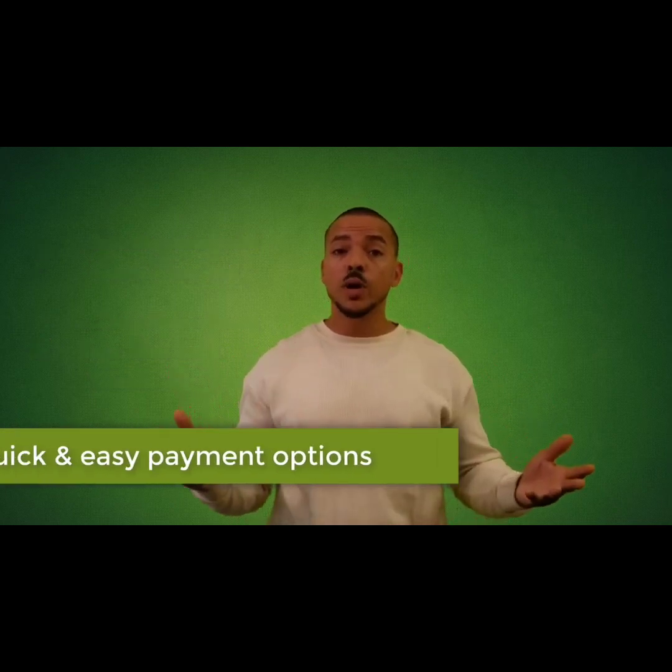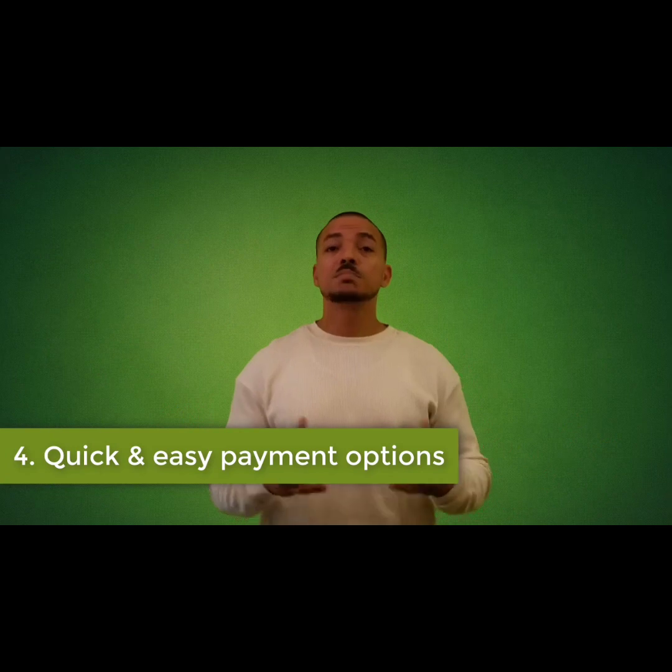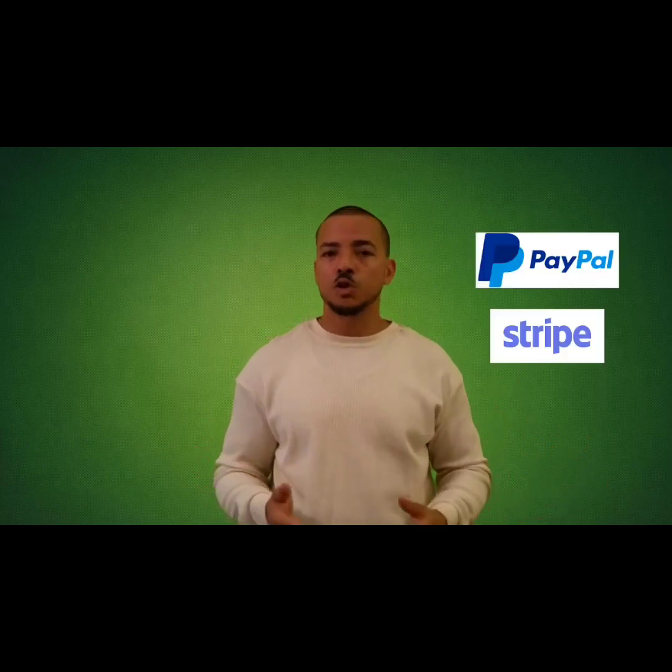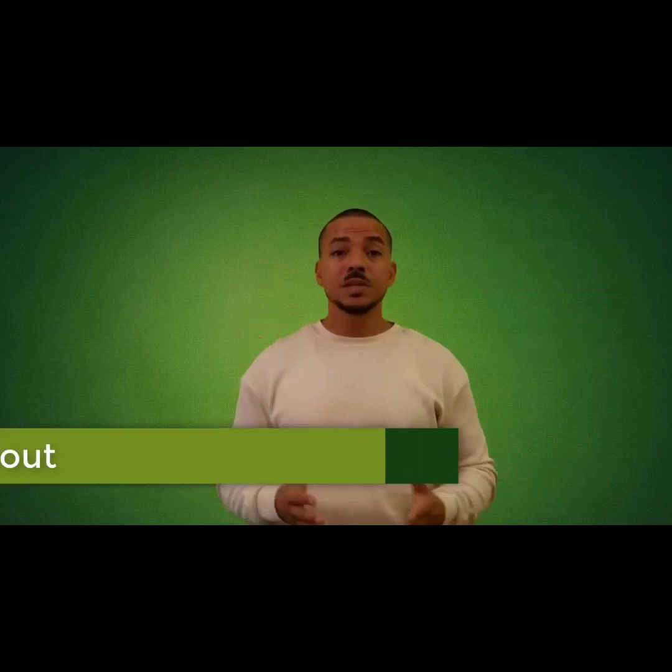Fourth, offer quick and easy payment options. It's important to use quick and easy payment options, as well as ones that customers already use and trust, such as PayPal or Stripe.